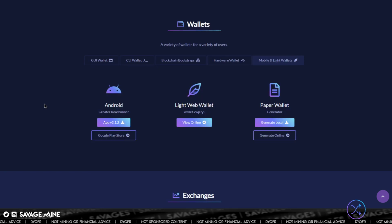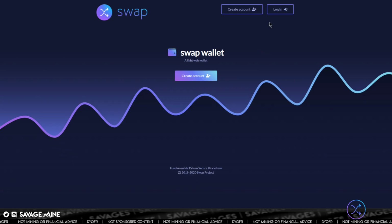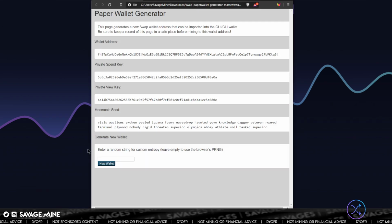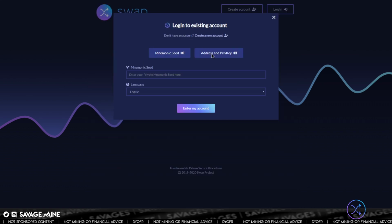Then you can go to the web wallet, the Light Web Wallet. We're going to go View Online, and then we're just going to click Login. There are a few different ways of logging in. Probably the simplest way would be to use the view key, but we also need the address, because you have to match those up. So we're going to copy the address that we're mining to, and click on Address and Private Key over here.